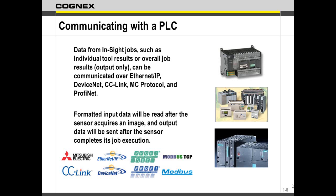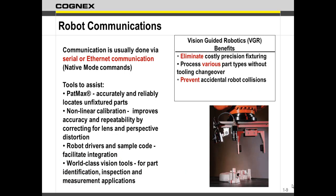We can support Ethernet IP, DeviceNet, CC-Link, MC Protocol, and Profinet tends to be the communications we do with PLCs. We also do robotic communications. Now with robotic communications, it's usually a third-party controller, the robot, who wants to control Insight. And so in order for a third-party device to control Insight, very often you're going to use native mode commands. Now these native mode commands can either be serial or Ethernet.